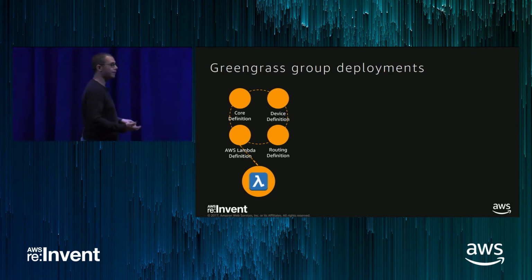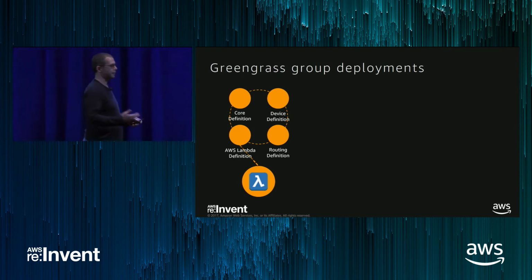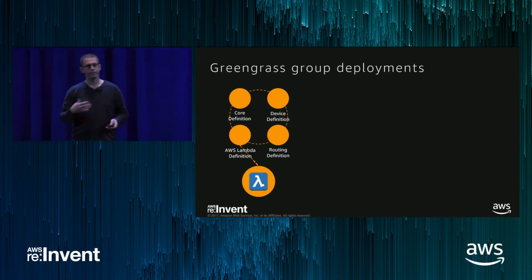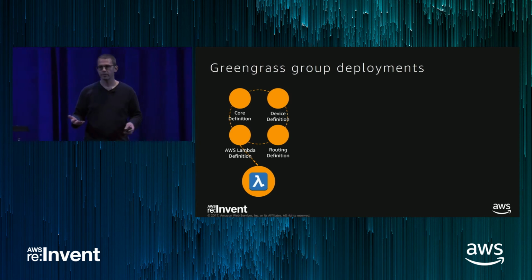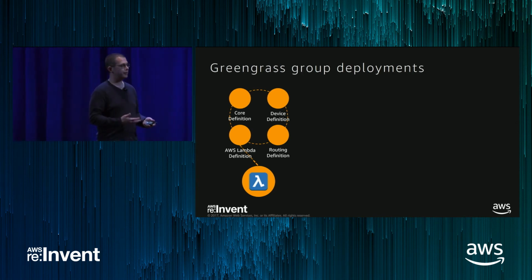Next is a device definition. The device definition takes the configuration of how many components I want to talk to my core. Then you have an AWS Lambda definition, which is all the Lambdas that I want to ship down to the edge. Finally, the subscriptions. How do you want to route messages? Which messages are going to go up to the cloud? Which ones are going to be processed by AWS Lambda? Those are all defined in routing definitions.